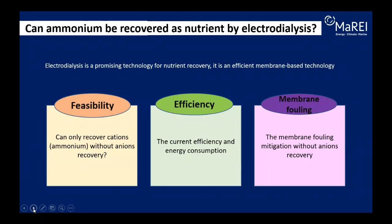So can the ammonium be recovered as a nutrient by electrodialysis? Electrodialysis is a promising technology for nutrient recovery. It's an efficient membrane-based technology compared to other membrane-based technologies like membrane filtration and reverse osmosis. The three aspects we focused on are the feasibility, efficiency, and membrane fouling.